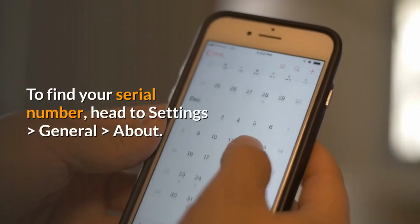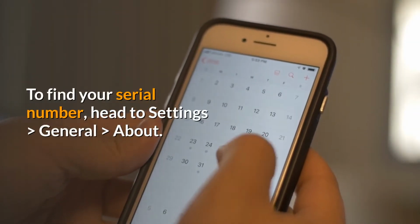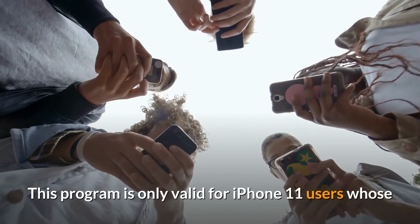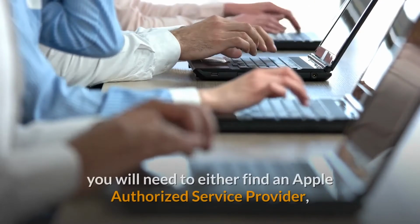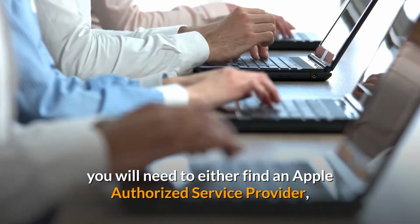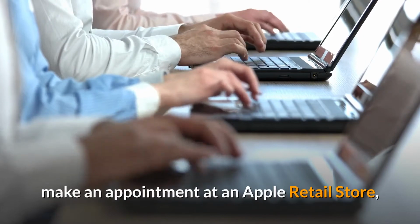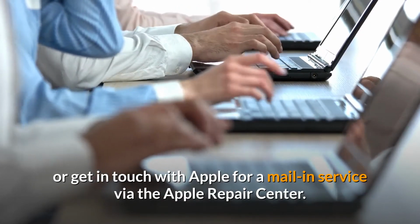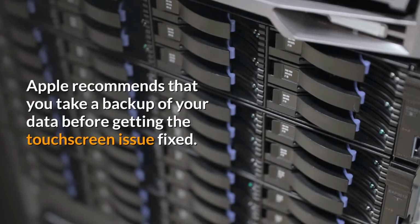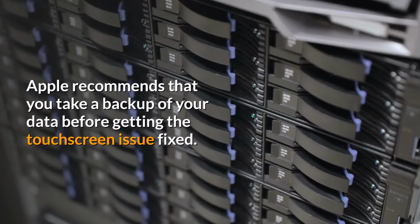To find your serial number, head to Settings, General, About. This program is only valid for iPhone 11 users whose phones were manufactured between the aforementioned range. If you are eligible for the free service, you will need to either find an Apple-authorized service provider, make an appointment at an Apple retail store, or get in touch with Apple for a mail-in service via the Apple Repair Center. Apple recommends that you take a backup of your data before getting the touchscreen issue fixed.